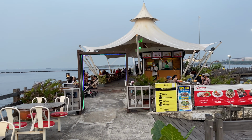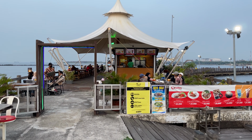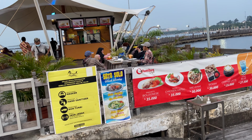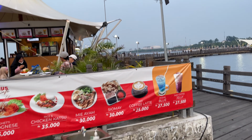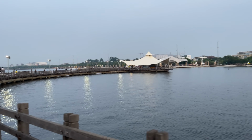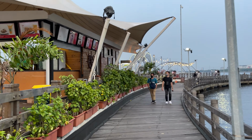There is even one restaurant, it's called Columbus, and you can see the menu with the prices. Oops, plastic bottle. Seems not that expensive, even coffee is quite cheap, but I think I'm gonna choose this one today. Meanwhile, that's how it looks on Monday.